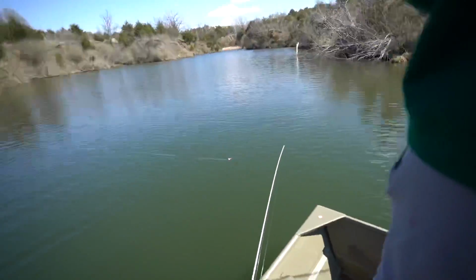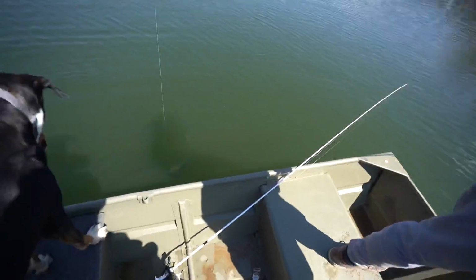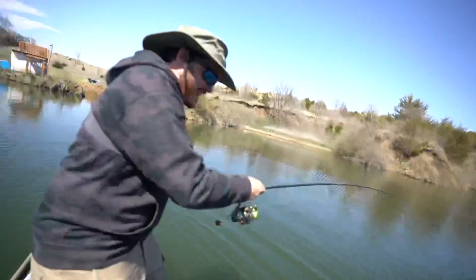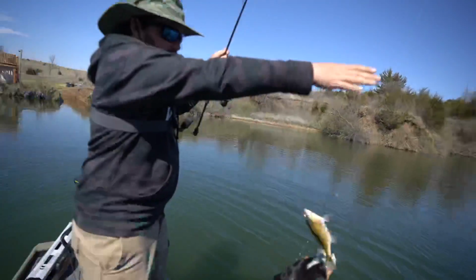Got him, got him, got him. What did I say about the point? Oh snap, we got a big gill, boys. Yep. She's on. Yeah, let's go, son. First cast in the boat. Oh snap, what up, Rick?